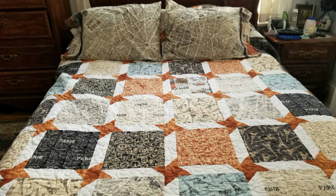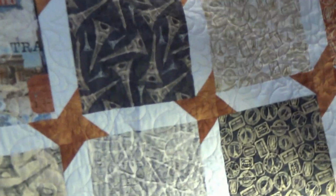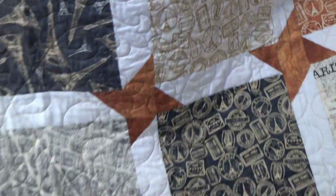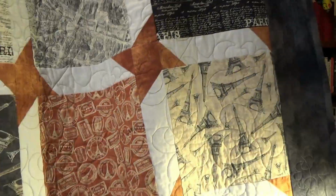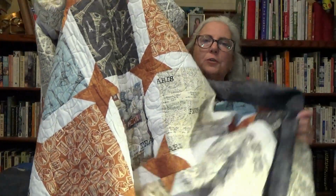So some other crafts. I can't take credit for this one, but I wanted to show it to you. When we went to Paris, our neighbor Katie surprised us when we returned with this beautiful quilt that she had made for us. I'll try to hold it up and show it to you. It's just beautiful. All the designs in here, all the different fabrics. Eiffel Tower, there's some stamps, passport stamps of different sizes, designs, maps, French writing. I'll get back further here. It's just a gorgeous quilt. I don't really have the bandwidth to show you this whole thing well enough. But it's a beautiful quilt.